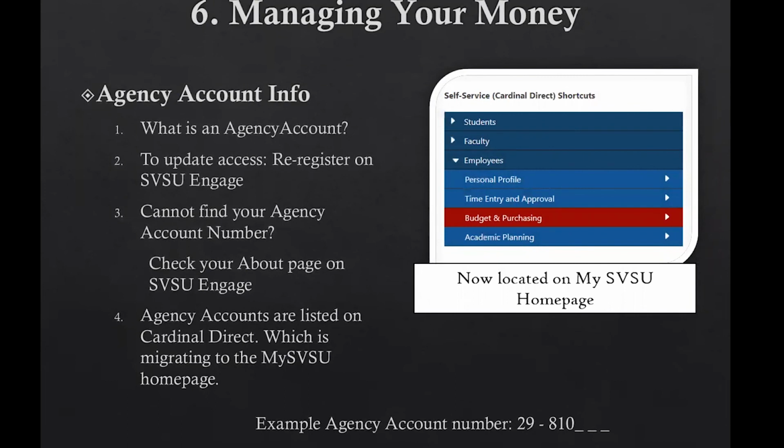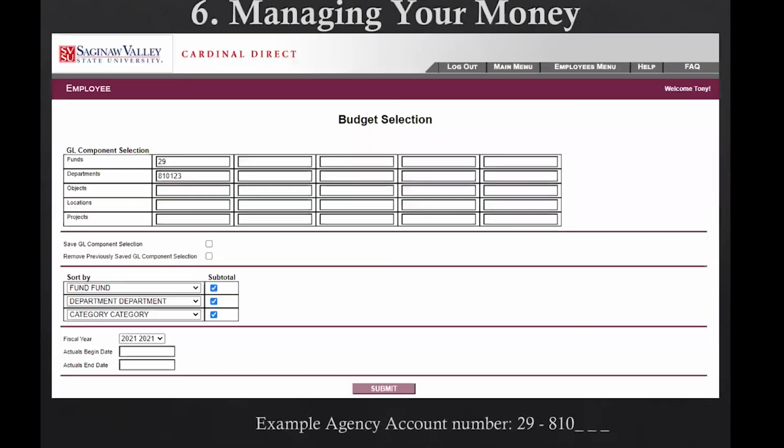To view the account online, the account manager or the account supervisor can view it by selecting the Employees tab, select Budget and Purchasing, and selecting Budget Selection. Here's an example: for funds it is the 29, and for this example, I'm using 810123 in the department section. You can also select the fiscal year if you want to view previous account history.